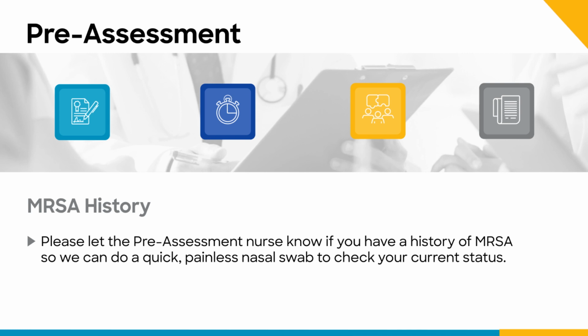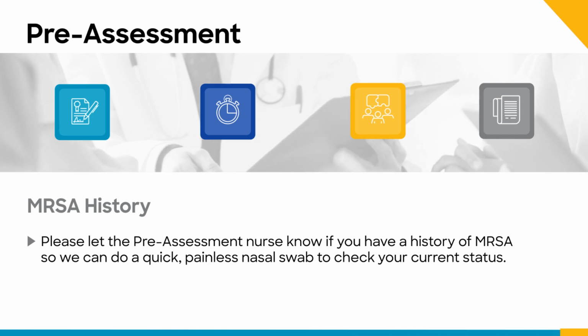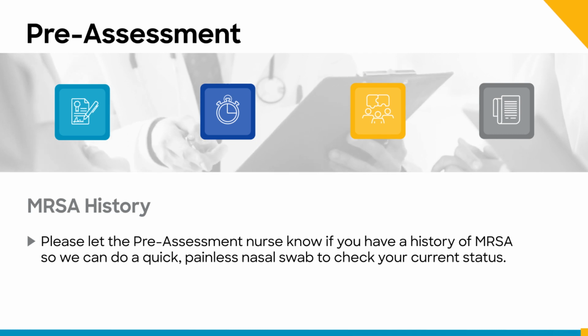Also, please let us know if you have a history of MRSA. It's a special infection that we might need to treat prior to your procedure, and it can help decrease your chance of infection after.